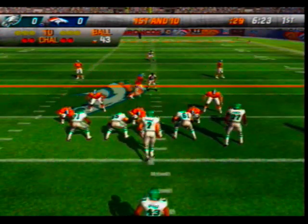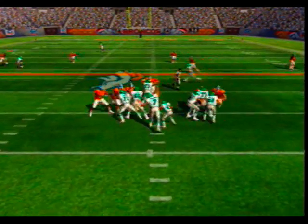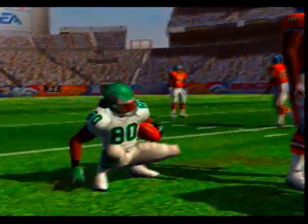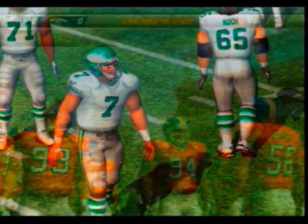Watch the screen. The Broncos come out in a nickel package. With the pass, he hits his receiver. I like the quick decision by the quarterback. The defense didn't have time to react. 9-yard gain.